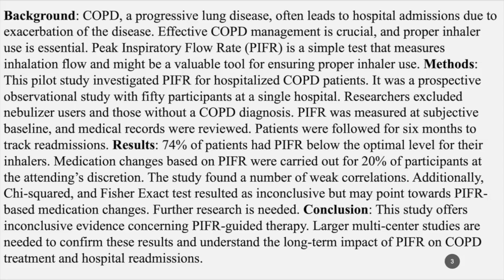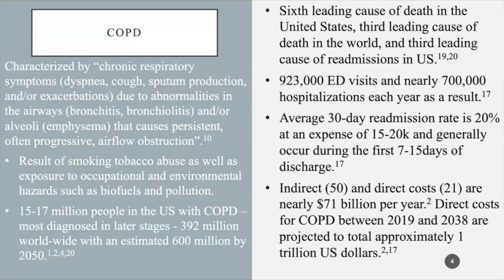Every time you go see your pulmonologist, you get a PIFR done. I don't readily see this in very many charts, folks. I promise you, I would say I see this in less than 5% of charts, outpatient and inpatient. So we need larger multi-center studies, more patients, and really bring this out to the general folks.